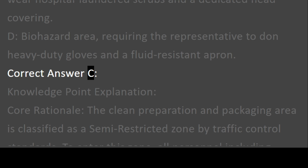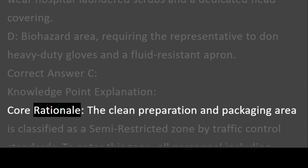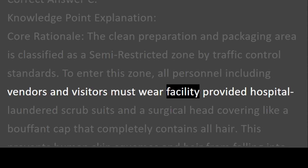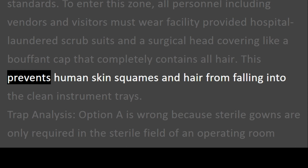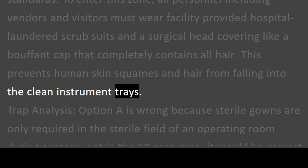Correct answer C. Knowledge point explanation. Core rationale. The clean preparation and packaging area is classified as a semi-restricted zone by traffic control standards. To enter this zone, all personnel including vendors and visitors must wear facility-provided hospital laundered scrub suits and a surgical head covering like a bouffant cap that completely contains all hair. This prevents human skin squams and hair from falling into the clean instrument trays.